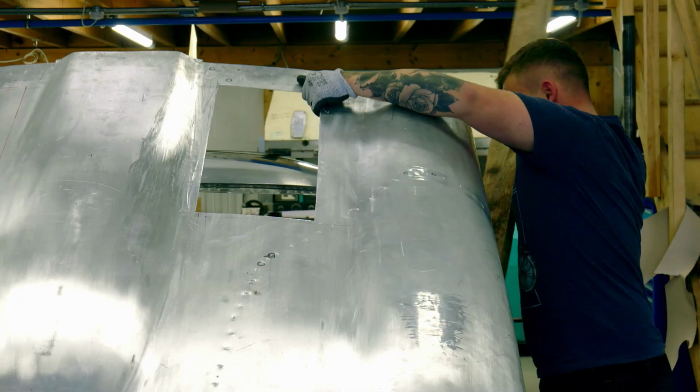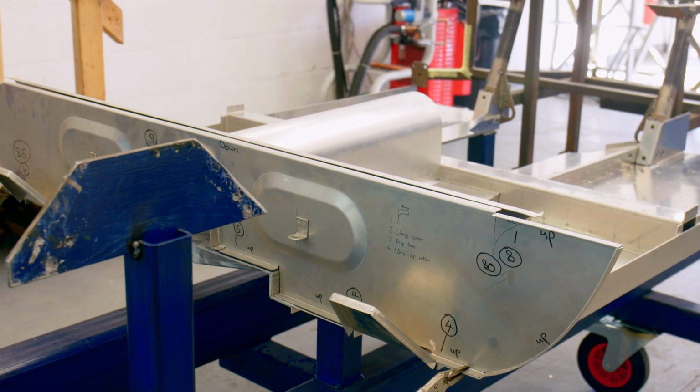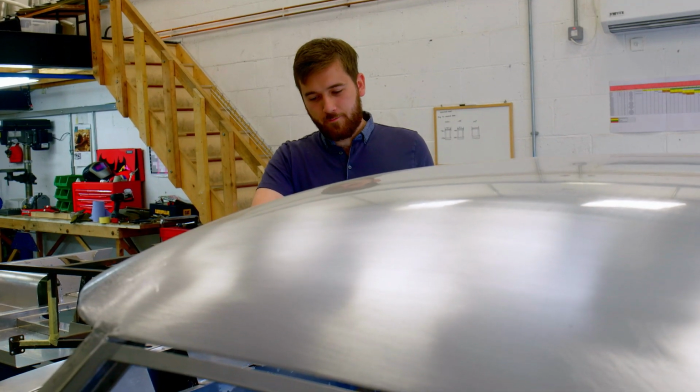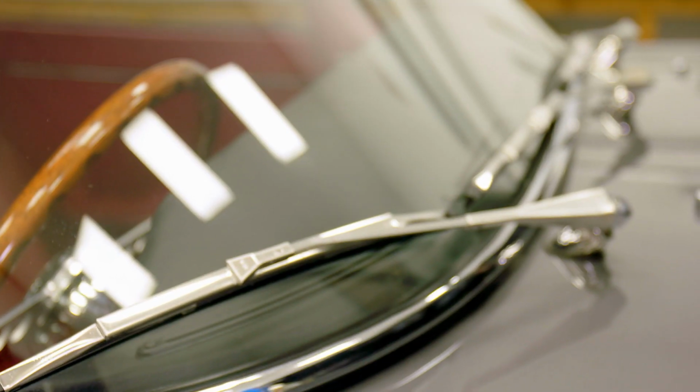The hardest bit is getting the immediate bodywork right. All these sheets are laser cut. This has to be done precisely because obviously this is the foundation of the car. If you get it wrong at this stage, you've got untold problems later on. With the outer shell, this is all hand-wheeled, hand-beaten panels. Probably the most important bit, getting that iconic look.